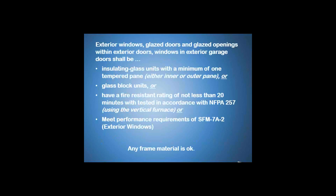You can have a glass block, or you can have a fire rating of not less than 20 minutes when tested in accordance to NFPA 257, which is using that vertical furnace device, the E119 kind of vertical furnace device that we showed in a previous slide. Or it can meet the performance requirements of 127A-2. And so that's that same standard that uses the apparatus that siding is tested with. It has the burner at the base of the wall, flame impingement up the wall, and you cannot have glass breakage or ignition of flame and burn through into what would be the living space or the occupied space of the building. So any one of these four ways are perfectly fine ways to comply.